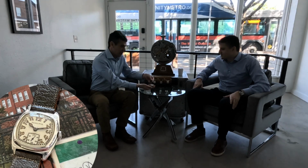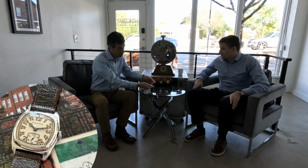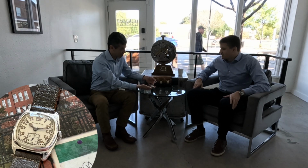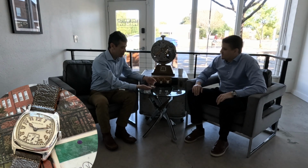First watch I want to show today is a Meadowbrook. It's from 1929. Normally this watch is 14 karat white or 14 karat yellow. This particular example is solid platinum. And Hamilton made 17 of these. So this is one of 17. There are about 6 of these known. So there's 10 or 11 out there somewhere we don't know about.